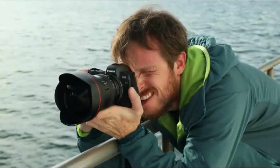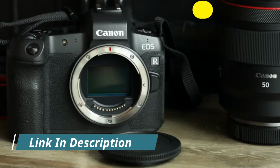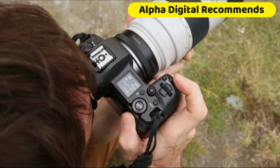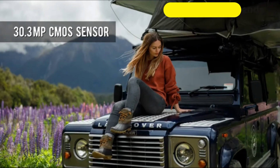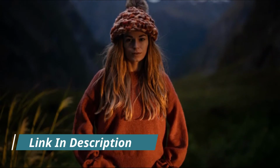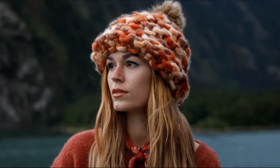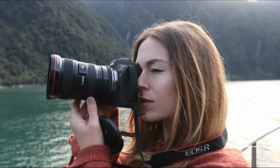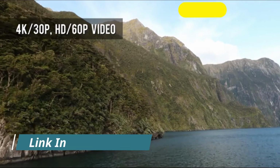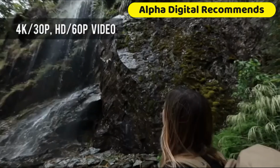The EOS R is Canon's first full-frame mirrorless camera, and the first to be built around the all-new RF mount. The R incorporates a 30.3 megapixel CMOS sensor, similar to the one used in the EOS 5D Mark IV. The sensor supports dual-pixel CMOS autofocus and 4K video recording at up to 30p. Dual-pixel CMOS autofocus covers a significant portion of the image area and results in snappy, accurate focus acquisition. When it comes to video, the EOS R's 4K footage is very detailed. Full-width, Full HD video capture is also available, at up to 60p.